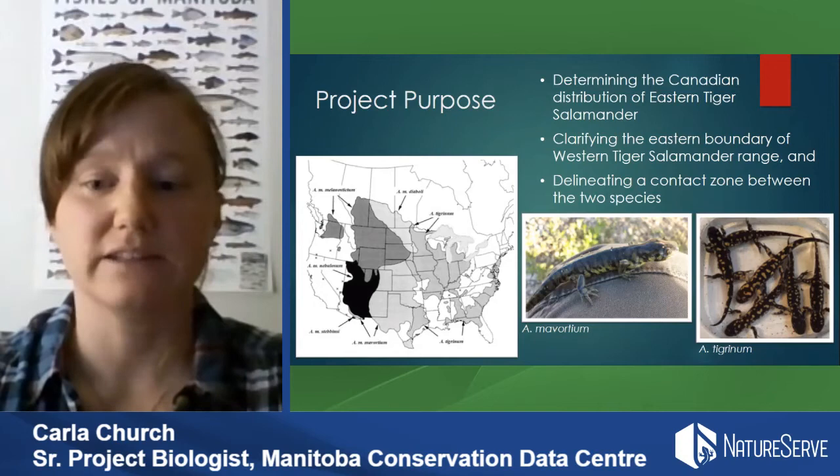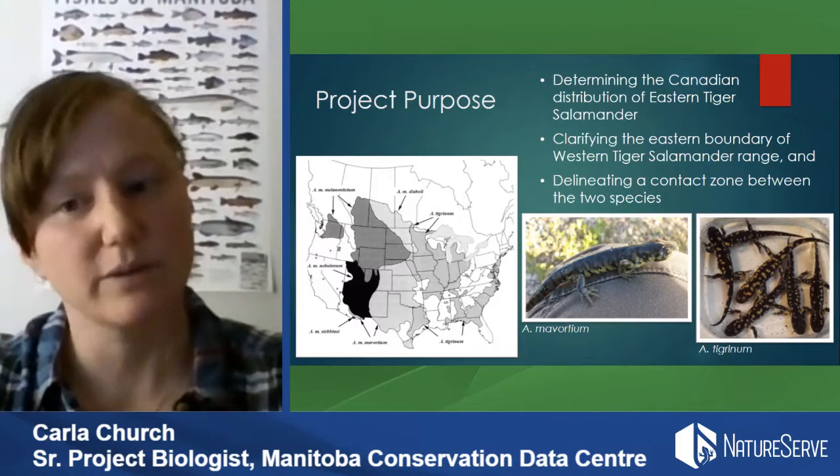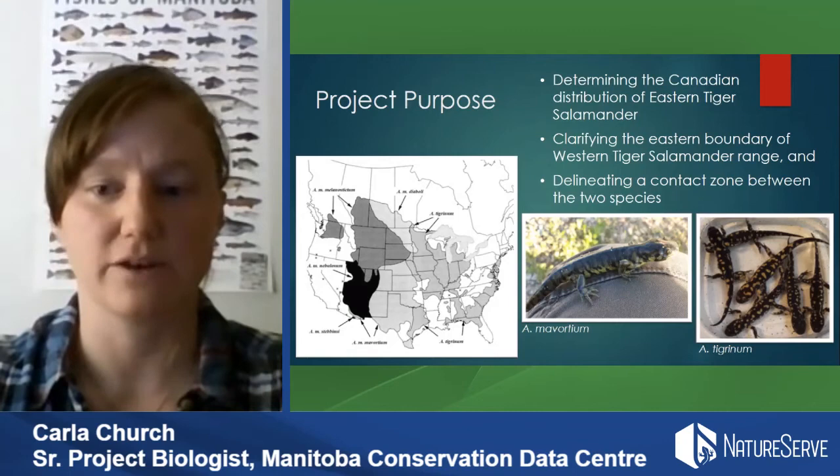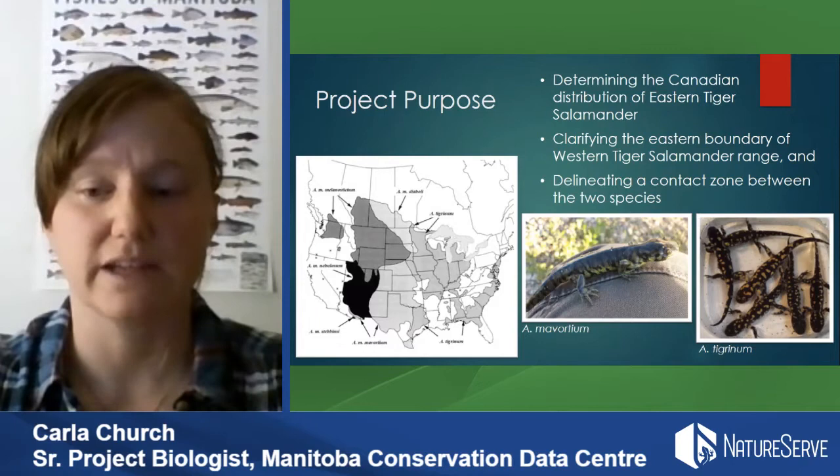The results will benefit the recovery planning for both species and will be incorporated into the upcoming recovery strategy for eastern tiger salamander and the upcoming management plan for western tiger salamander. For eastern tiger salamander, the results will greatly contribute to the identification of critical habitat for both of these species.